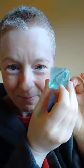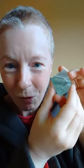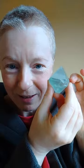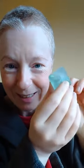And look, you can see right through that wiggly line there. So, yeah, I'm very fond of fluorite. It's a fabulous stone. Look at that. Can see my finger right through it. It's very clear. So, all right, now getting to today's point.